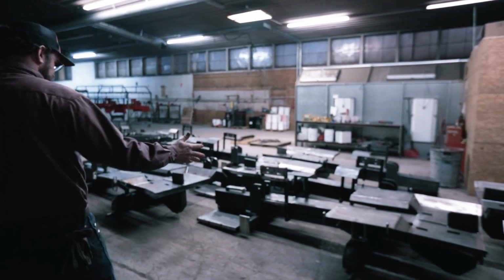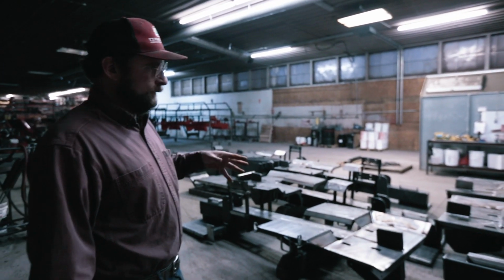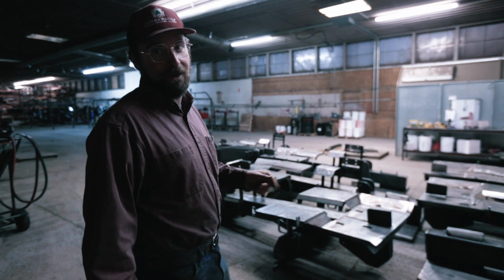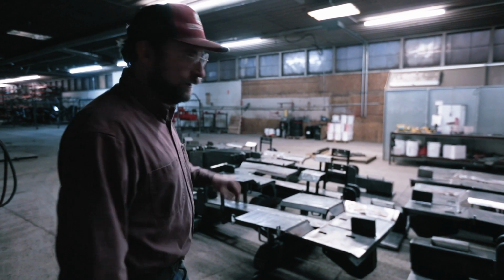I think I count 7, 8, maybe 9. There's 9 on the floor. Again, those are gonna hit paint tomorrow. Probably only get 8 of them painted tomorrow. That's about our max capacity. Then they're gonna hit the assembly floor, and they'll be ready to go.